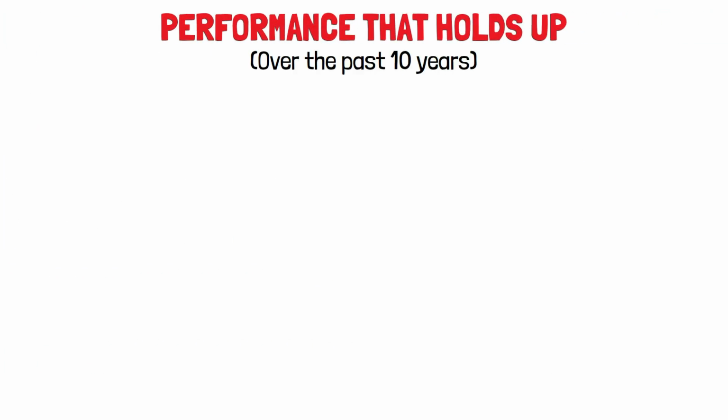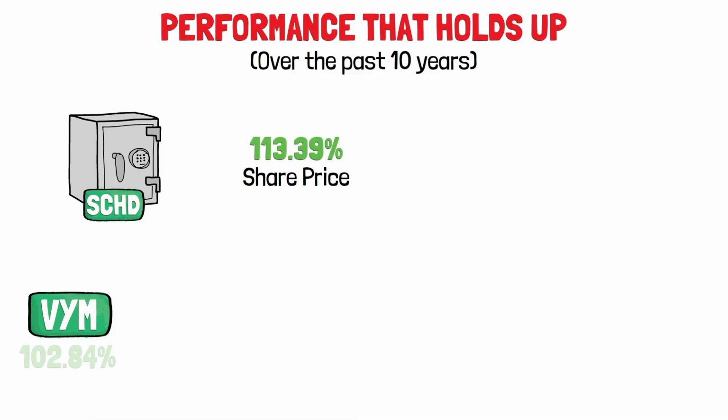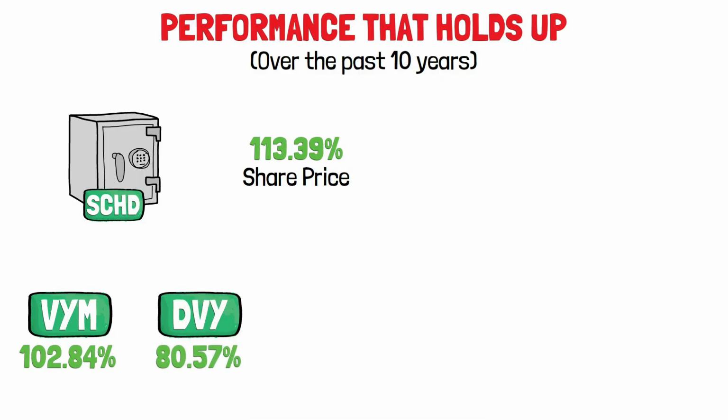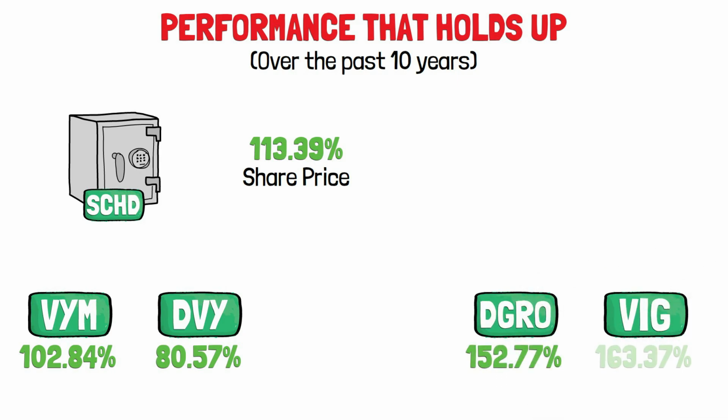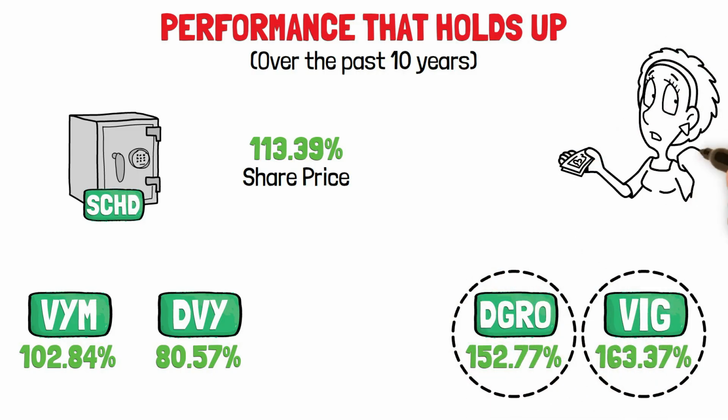Over the past 10 years, SCHD's share price is up 113.39%, beating VYM 102.84%, and DVY 80.57%, while DGRO 152.77% and VIG 163.37% have higher price gains. They've done so with much lower yields, meaning their total income over time is smaller.